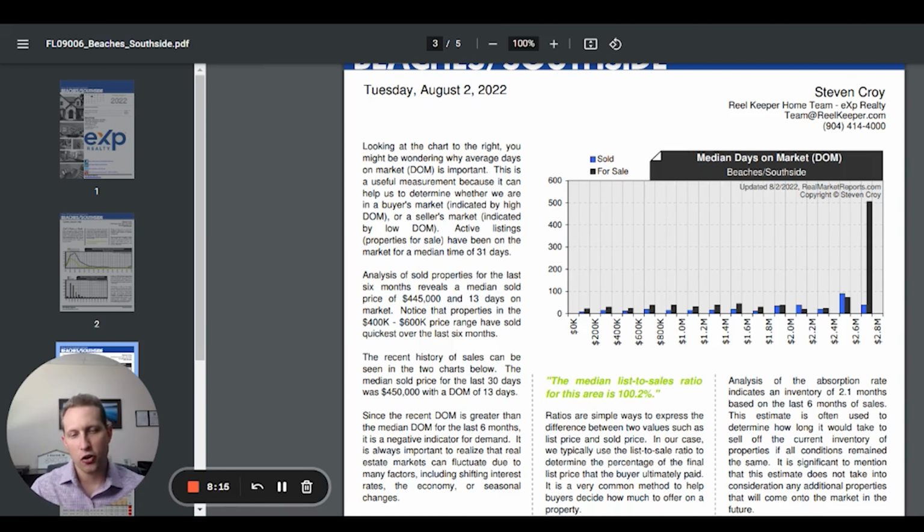And what we saw for this past month was that the active listings had a median days on market of 31 days. In relation, the sold listings only had 13 days on the market. What that tells us is if it's a good home, priced well, in good condition, checks all the boxes, those homes are still going relatively quickly.